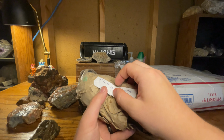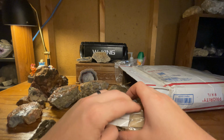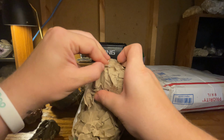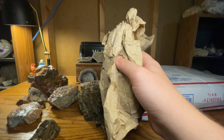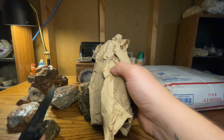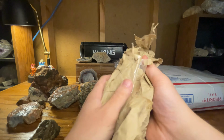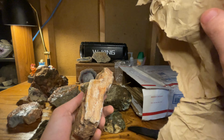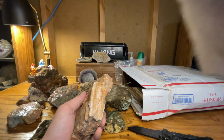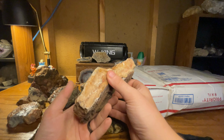Says lace agate, but I think the label just got a little twisted up here. All right, let me cut this out here for us. Oh my! Wow, just look at this side.